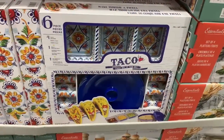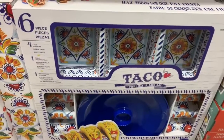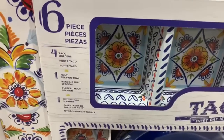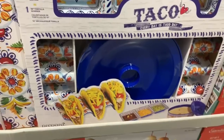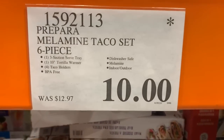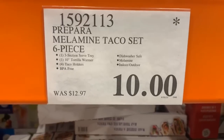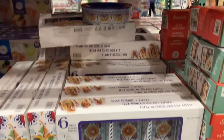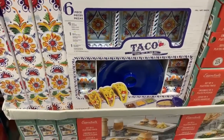I still remember the day Costco brought these to us for the first time. This one is a taco 6-piece set. You get 4 taco holders, 1 multi-section tray, and 1 10-inch tortilla warmer. It's really nice, especially for Taco Tuesdays. And take a look at this. It dropped from $12.97 all the way down to $10, you guys. So this one is marked at a clearance price as well. If you've been eyeing this product, now may be the time to grab one.